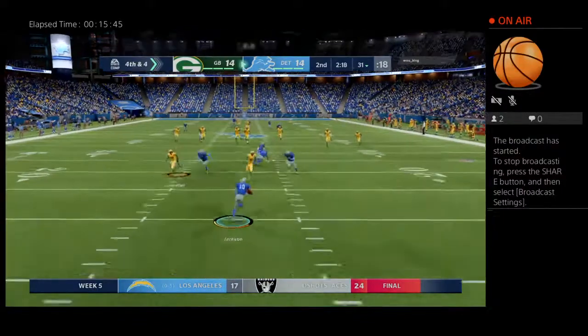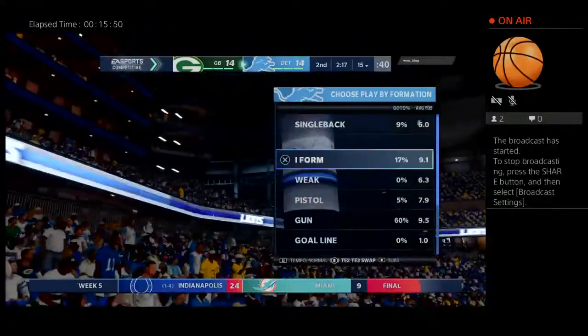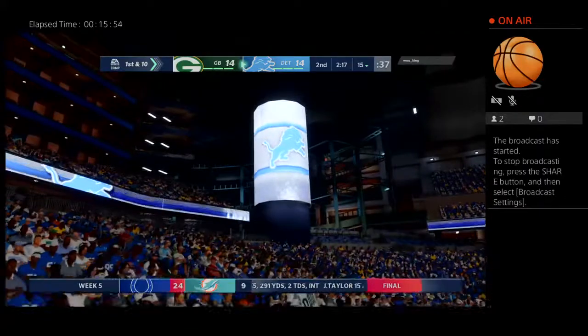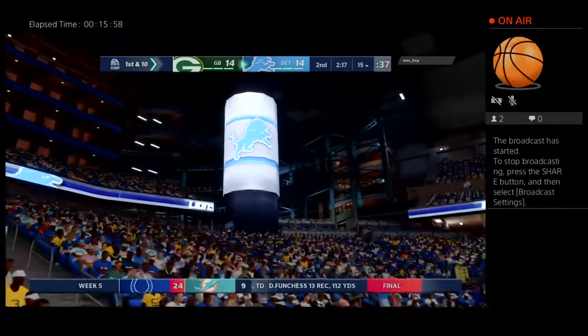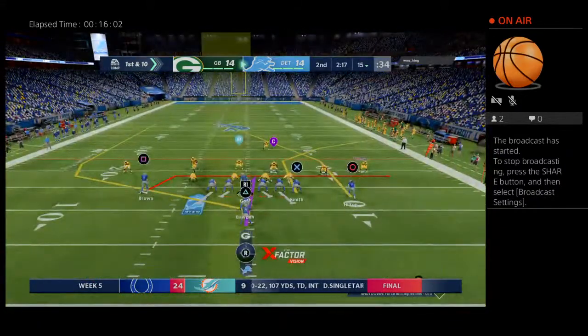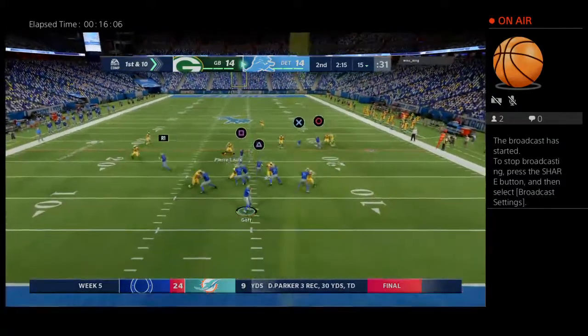On the return, Jackson. And when it's said and done, it's a 58-yard punt. And the Lions are going to take over with a long field ahead and a 1st and 10. The Detroit offense ready to begin their drive. And that last drive, so effective in the passing game, resulting in the touchdown.